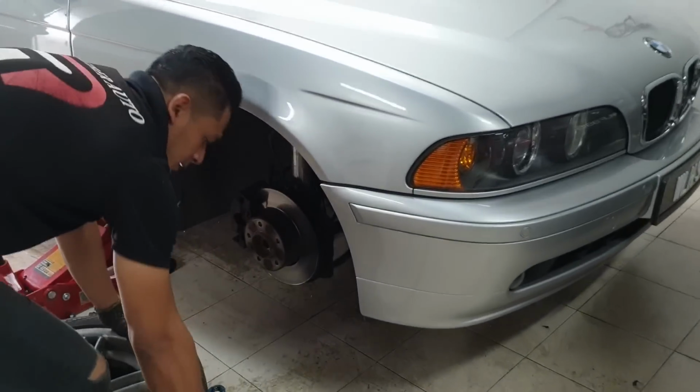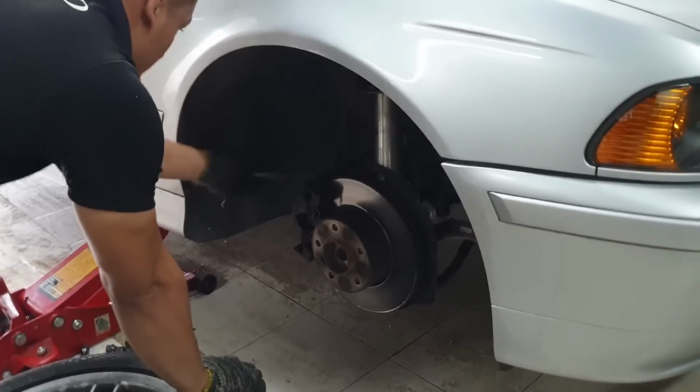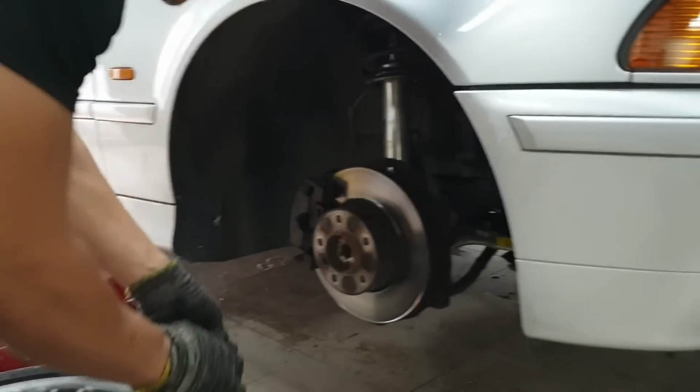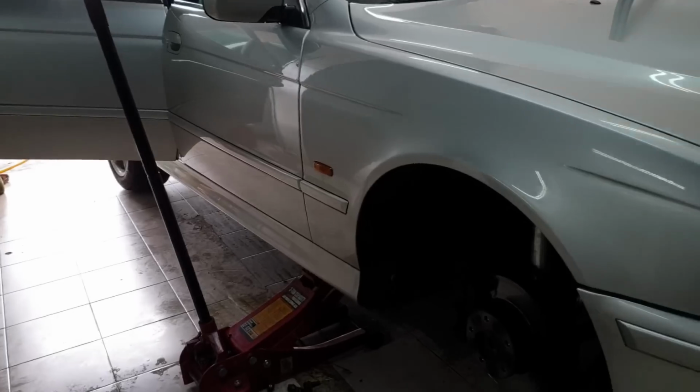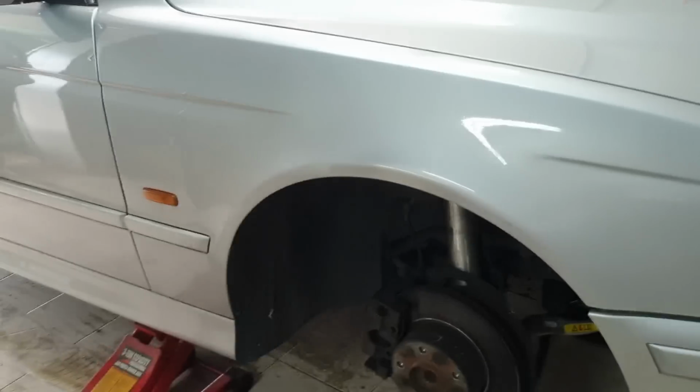Alright, so they have taken off the front wheels and are accessing the front absorbers. So ni absorber kena buka keluar? Tak, you macam ni saja. Oh, okay.